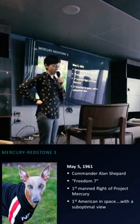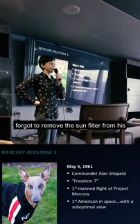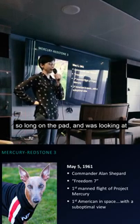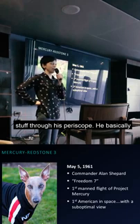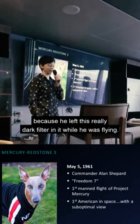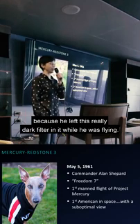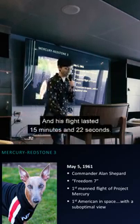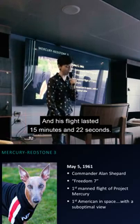Interesting fact about this flight, he forgot to remove the sun filter from his periscope because he was waiting so long on the pad and just sort of looking at stuff through his periscope. So he basically had a pretty bad view from his periscope because he left this really dark filter in it while he was flying. Everything was basically in black and white. Anyway, we all make mistakes, I guess. And his flight lasted 15 minutes and 22 seconds.